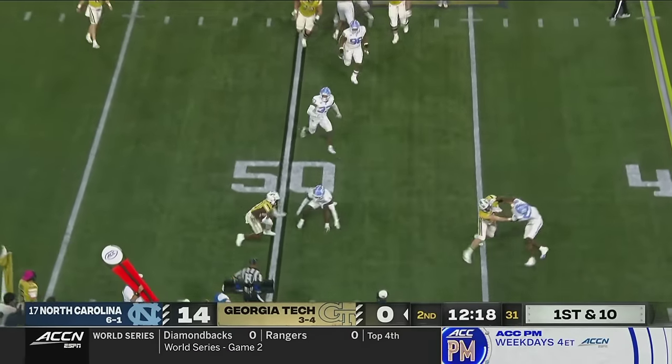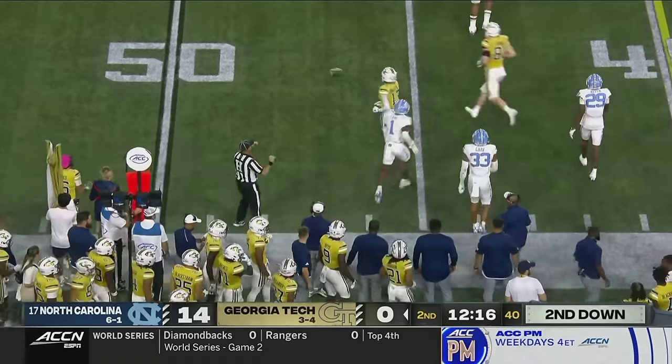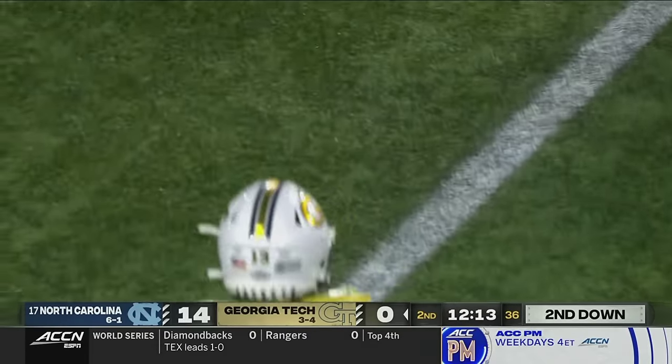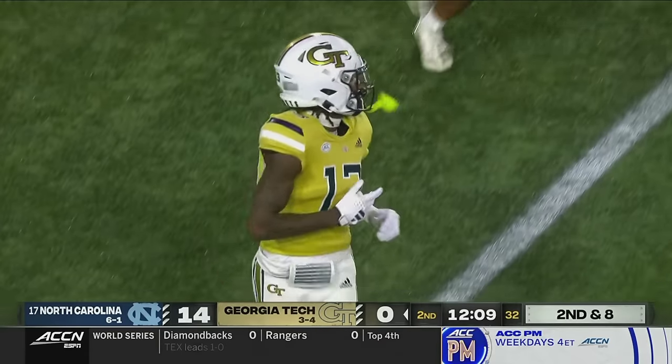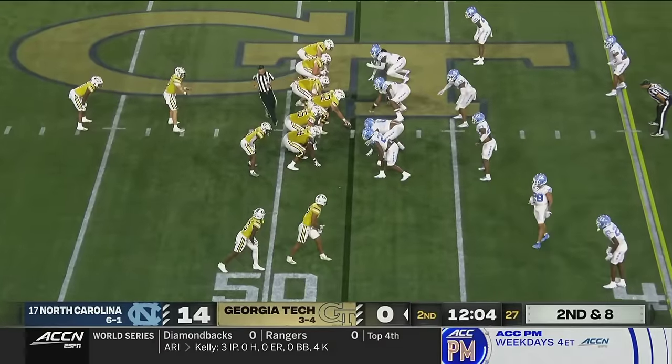King again with tempo. Here's Singleton, another catch. And he'll dig into Carolina territory for three before Lane pushes him out of bounds. And Singleton, true freshman, 20 catches, 5 touchdowns coming into this football game. He is dangerous, the ball in his hands. And Georgia Tech going fast.